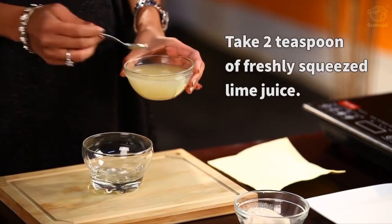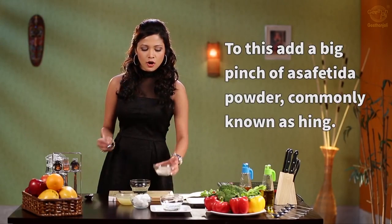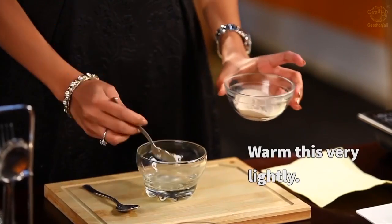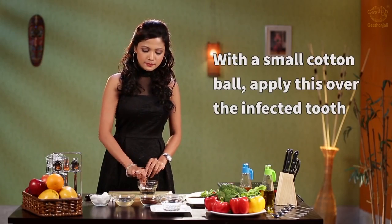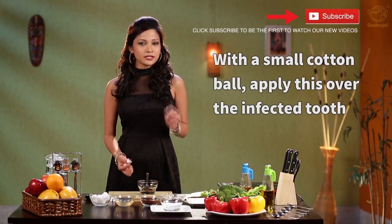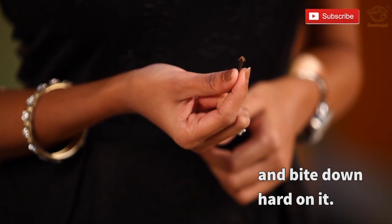Take a bowl and add about 2 teaspoons of lime juice, and then add a generous pinch of asafoetida or hing. Mix it and warm it very slightly. Take a piece of cotton, dip it in this mixture and apply it on the affected tooth. Alternatively, you can also take a clove and place it on the affected tooth and bite on it really hard.